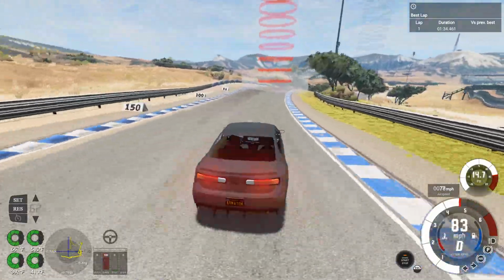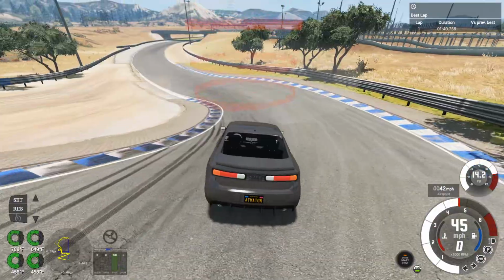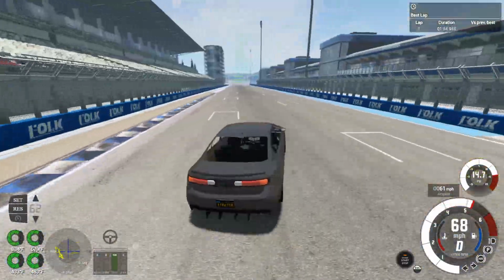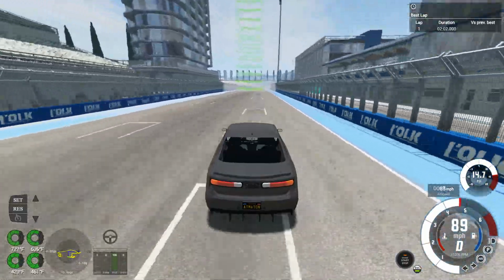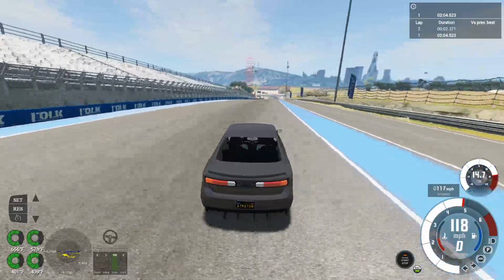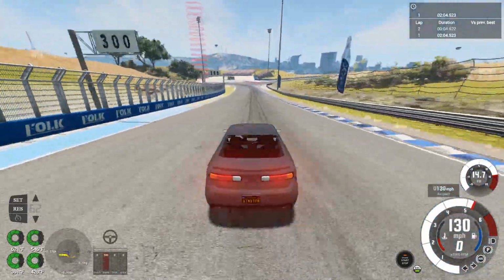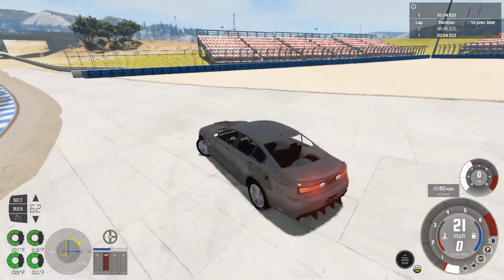And coming down to the Laguna Seca knockoff corner, the corkscrew. We did great. Oh, that was close. We're gonna get a first lap time of 2 minutes, 4 seconds, 523 milliseconds. Second lap, probably gonna be right around there. Brakes are fading in the front. What the hell?